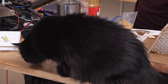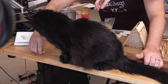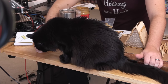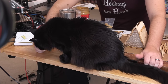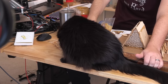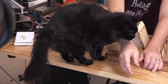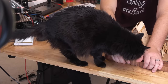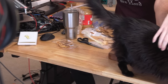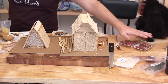You enjoying that cracker? She tried to lick it, but it moved. She's licking the cracker. That's what she wants. You're a salty girl. Maybe if you put it on the floor, she'll hop after it. And we'll just sacrifice that one. Do you want the floor cracker? I'll get her. Oh, jeez.